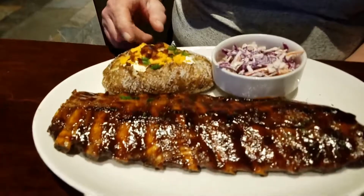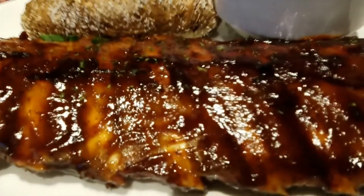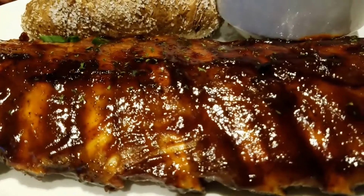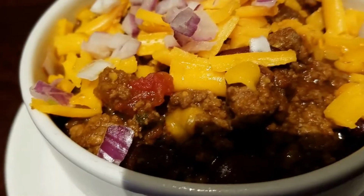It's got that's all the way baked potato. They gave me coleslaw anyway. And we got baby back ribs. Yum. And then you got tater tots. And that chili looks good too, with all the fixings on it. Chili. Let's open these up.